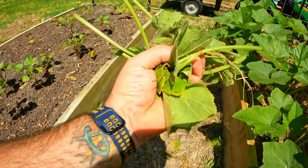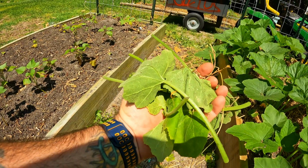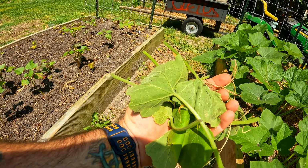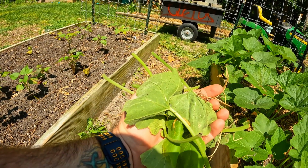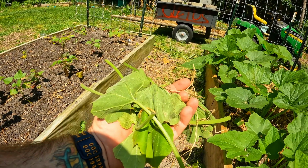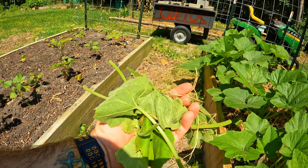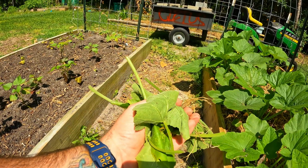So just a handful of leaves, and I don't ever put these in the compost just because squash is known to carry disease. If I don't see any visible disease on it early enough in the year, then I will definitely give them to the chickens. But I just gave them those peas, so we're just gonna toss them out in the woods and let nature have its way.